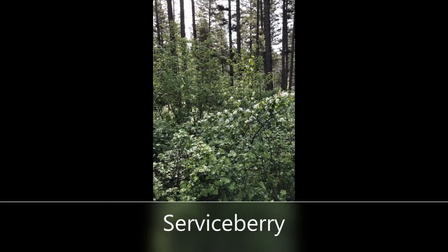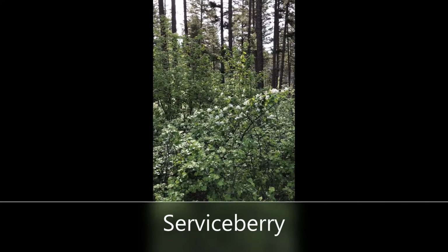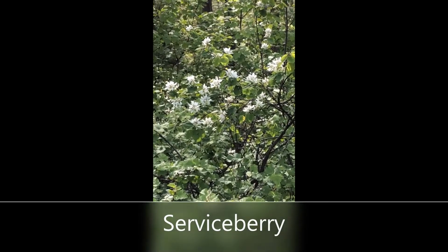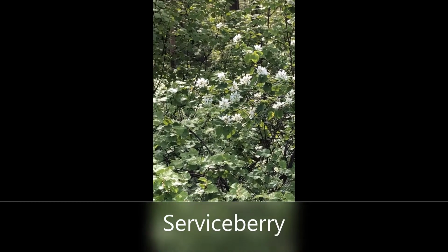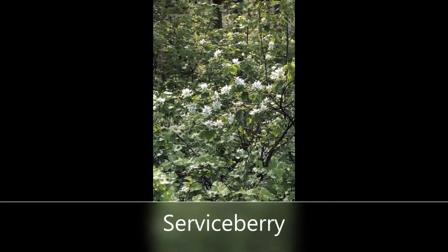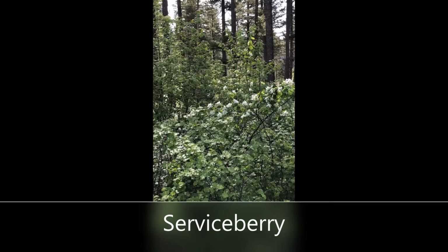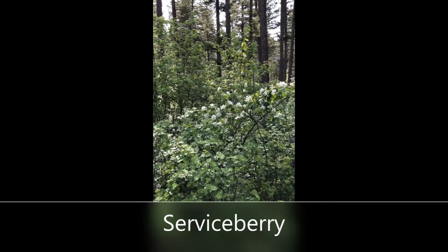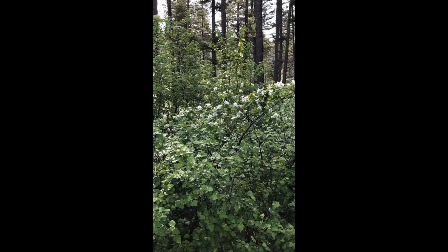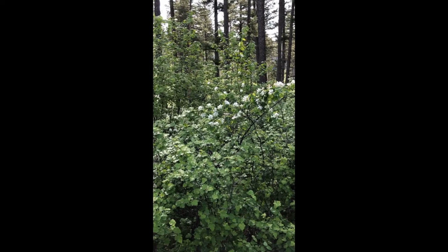It's our native Serviceberry, and it's one of our early bloomers here in the Flathead Valley. It's a great pollinator, draws in the early pollinators, which is wonderful. And then it gets berries later in the year, which feed the birds. So this is a great plant to have in your yard, to plant in your own gardens, because it has so many what they call ecosystem services that it supplies to our landscapes.